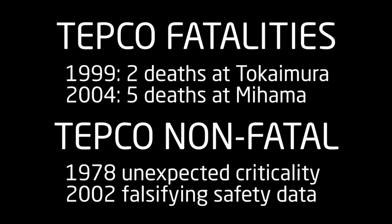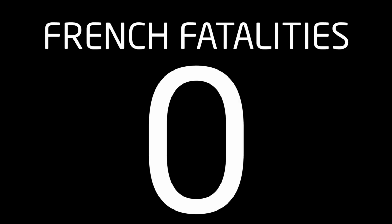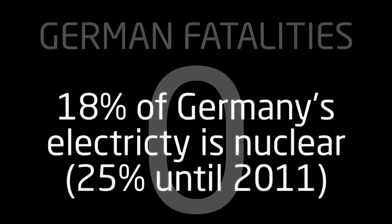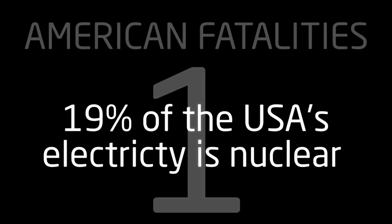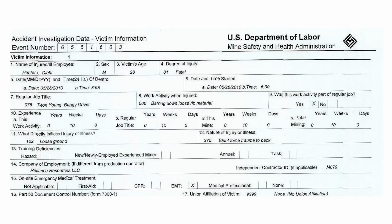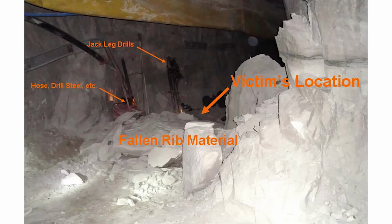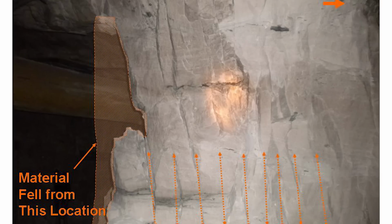But we do know that Japan's nuclear industry has seen a steady stream of fatalities. This does not happen in France. This does not happen in Germany. Over a 10-year period, United States nuclear power was responsible for a single fatality, from 2003 to 2012. A uranium miner died when a support beam collapsed.